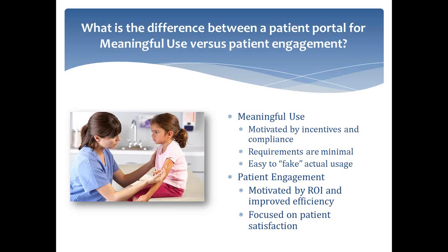I think the reimbursement amount, and the time in which it's reimbursed, should not be the major driving factor for implementing a patient portal. A patient portal needs to be seen as a way to increase revenue and actually improve the business. And if the only goal is to satisfy meaningful use, I think it's very short-sighted. But we see organizations being very financially motivated simply by the reimbursement.